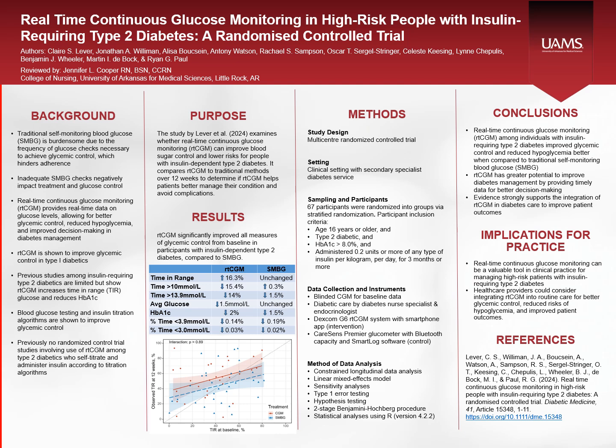Hopping over to the methods, this was a multi-center randomized control trial among clinical settings involving 67 participants who were randomized into the intervention and control groups. These participants had to be over 16 years of age with type 2 diabetes, a hemoglobin A1C over 8%, and having administered at least 0.2 units of insulin per kilogram per day for 3 months.